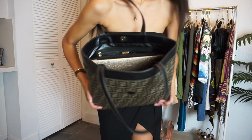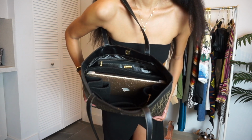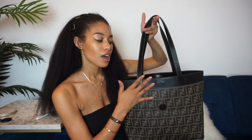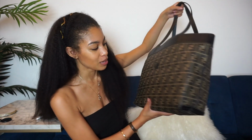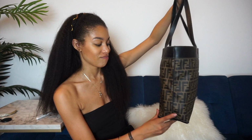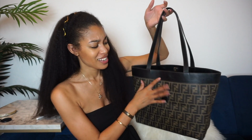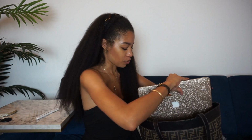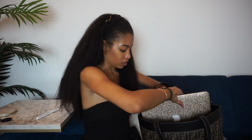This lining definitely is peeling, so I don't know that I would be comfortable using it without some sort of protective layer for the time being. So I think that I'm just gonna carry it like this, and I'm gonna carry it tomorrow. I'm gonna clean it up a little bit, use my leather cleaner, and yeah, this is gonna be my bag of the day tomorrow. So let's see, the laptop goes in here just like that, and I have all my structure and everything like that.